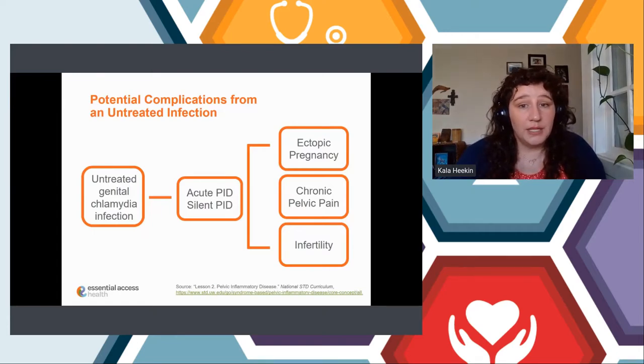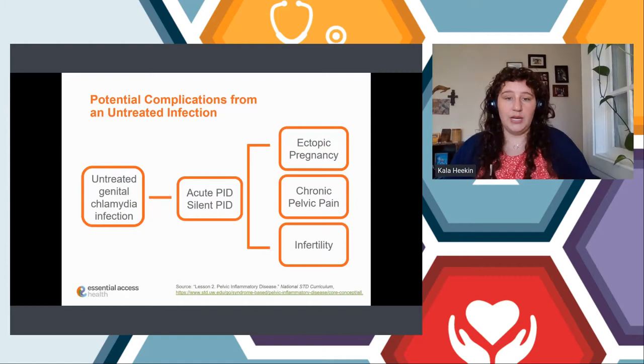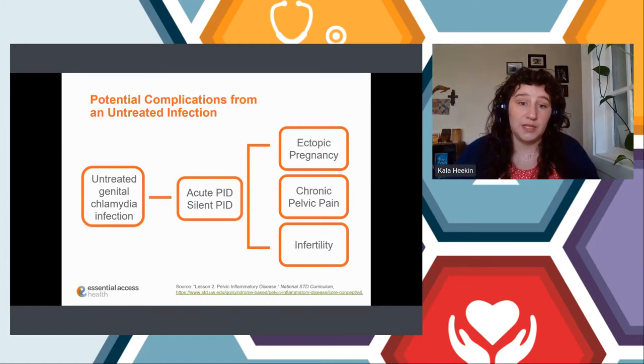Acute PID can include sudden severe symptoms: severe pain, abdominal discharge or bleeding, fever, nausea or dizziness. There's also silent PID, where someone may experience no symptoms or be asymptomatic, and chronic PID, where milder symptoms may be mistaken for other conditions. The estimates of the likelihood of complications can vary, but all studies agree that these are common problems. Chlamydia, as well as gonorrhea and other infections, can cause PID, which can lead to tubal scarring and ectopic pregnancy, chronic pelvic pain, and infertility. This graphic demonstrates the complications associated with chlamydia specifically.